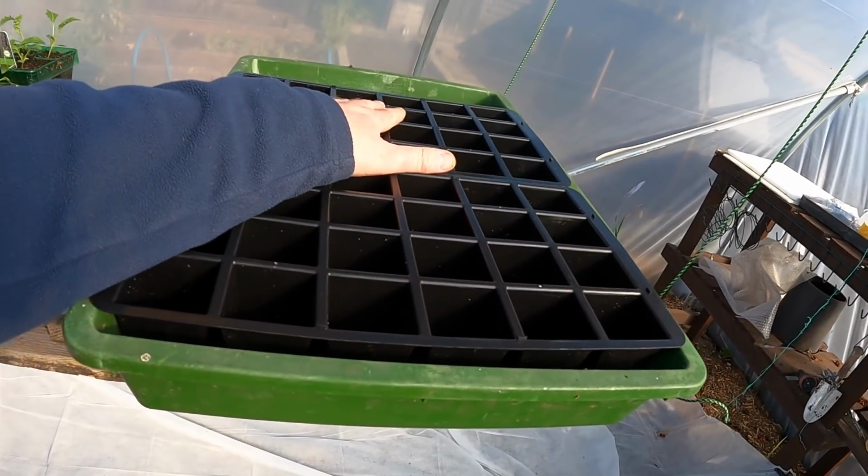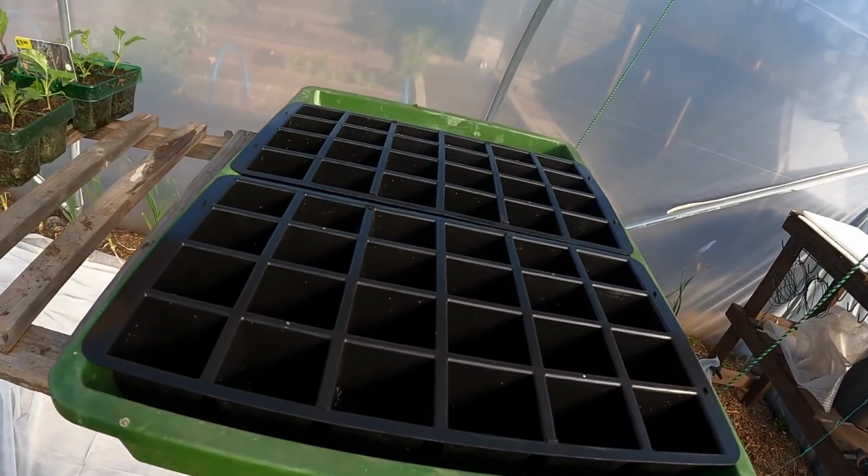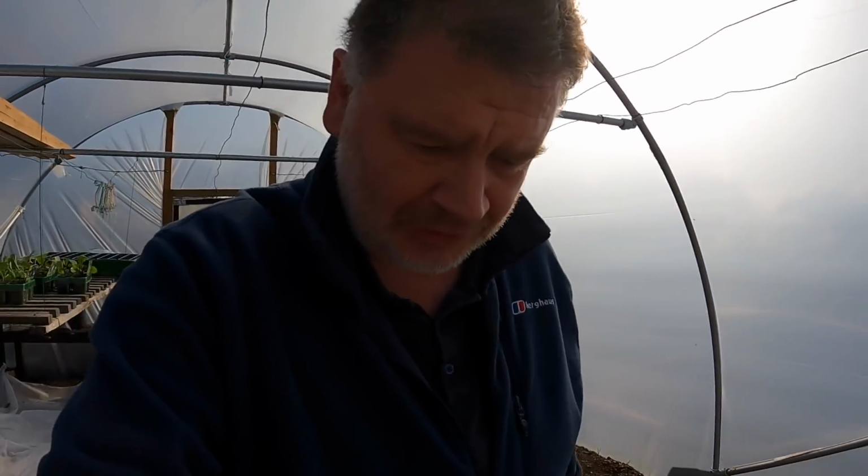And what was the other thing? Chard. There was something else I was going to multi-sow today as well, but I need to water them ones first. Oh, that's what I was going to do.